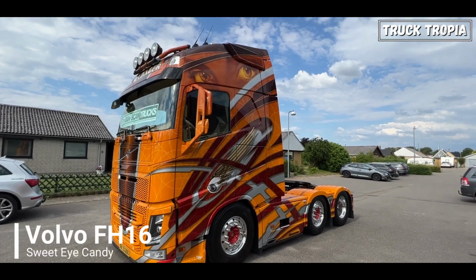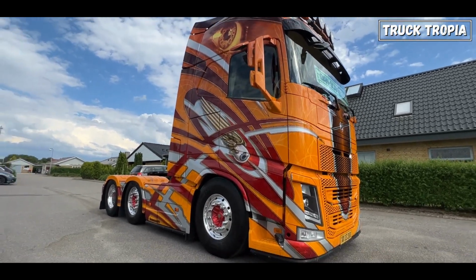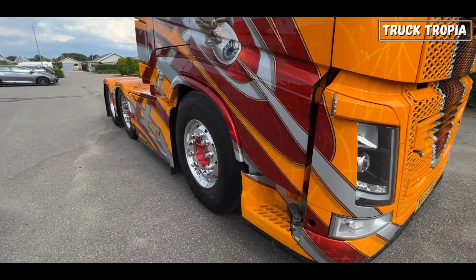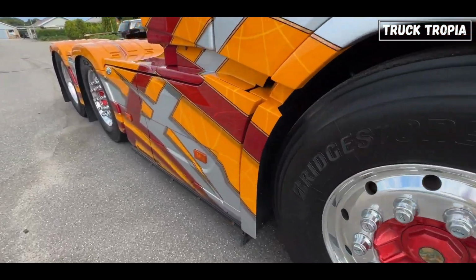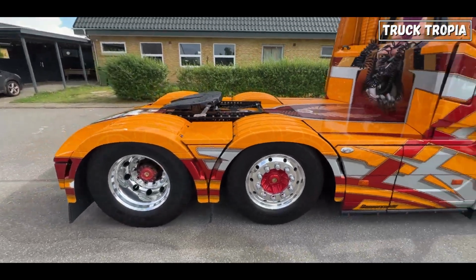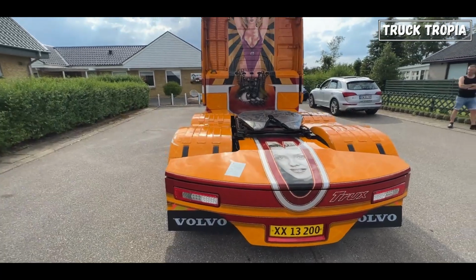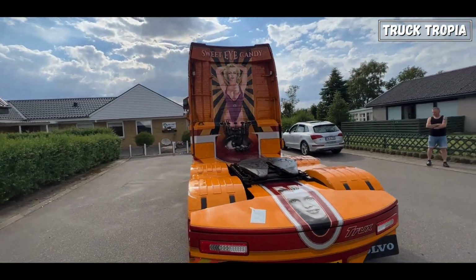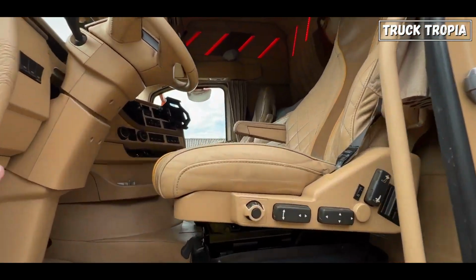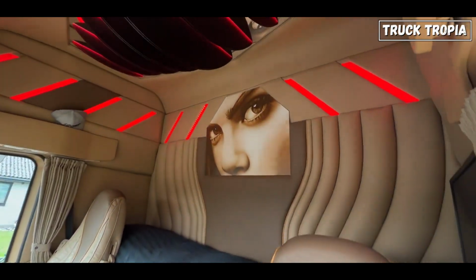Next, we have this award-winning Volvo FH16 from Henrik Goldager. After 6 months of intense work, artist Ray Hill has completed the decoration of Henrik Goldager's new Volvo FH. The truck, named Sweet Eye Candy, is a tribute to Marilyn Monroe. Approximately 2 kilometers of gold leaf in a 10-centimeter strip were used in its decoration. The truck itself is a Volvo FH540 6x2 T-pusher tractor with a 540 horsepower engine.